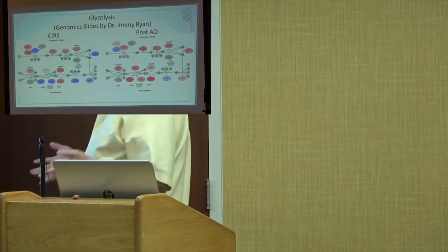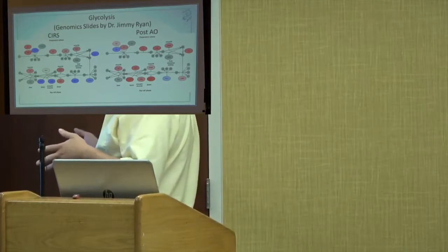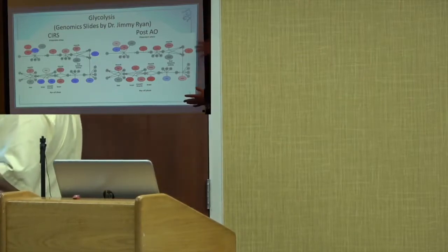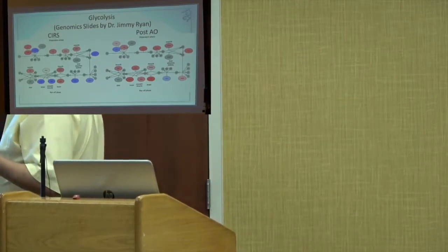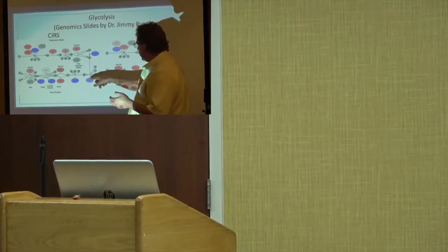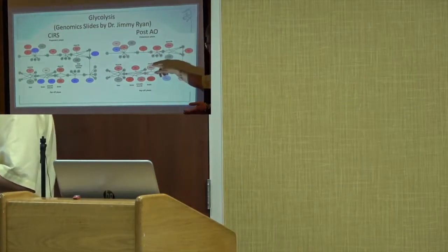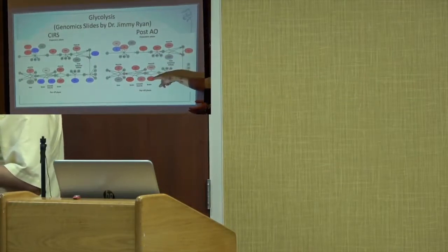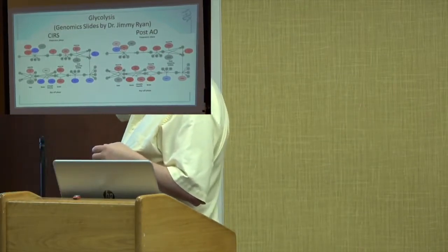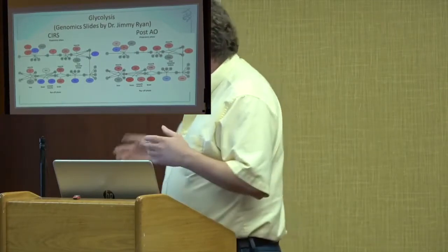Anyway, there were a few, again, trends that we see. There are just not enough patients yet in this trial to be able to give you significant differences or statistical significance. But this is a slide of glycolysis, and all these slides were made by Dr. Jimmy Ryan. And as has already been presented, blue here means downregulated. The darker the blue it is, the more downregulated it is. And red, pinkish, means upregulating, and the more red it is, the more upregulated it is. So you can see there's a trend here in glycolysis from kind of a little blue, kind of a little pink, to more pink. In other words, perhaps glycolysis is starting to take off.